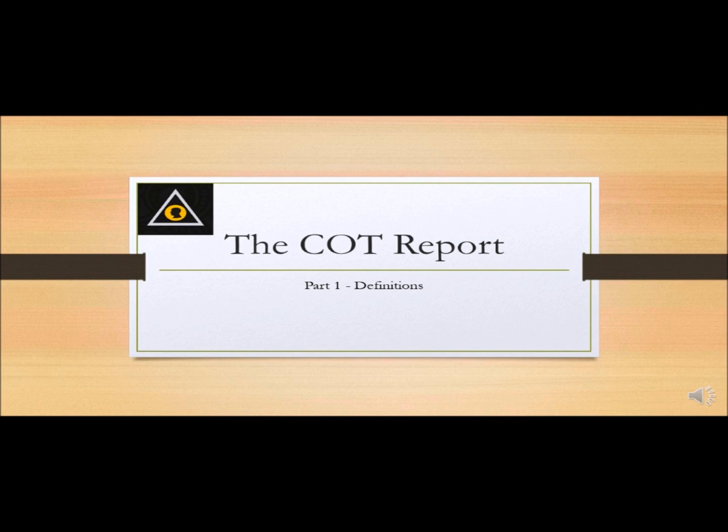A more detailed and thorough analysis of the COT report will be published within the Inner Sanctum when it is launched on the 1st of November. However, we are confident that for most people what you learn here will be ample, unless of course you are a day trader or wish to specialize in the futures market.